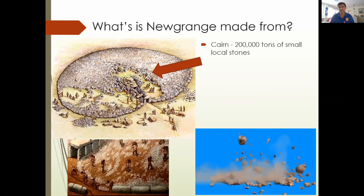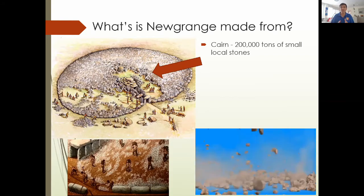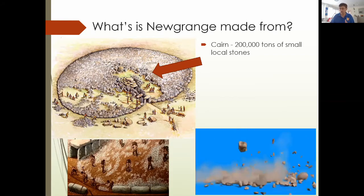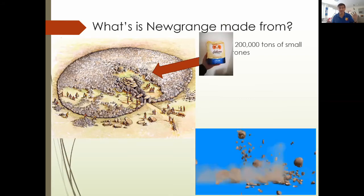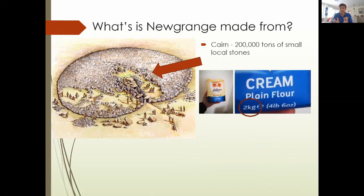The river is over 500 meters away. Can you imagine how much effort it would take to carry all those stones up? So in this workshop, we're using flour, and my bag of flour is 2 kilograms in weight. Just to give you an idea of how much you need, imagine we were making this monument out of bags of flour.